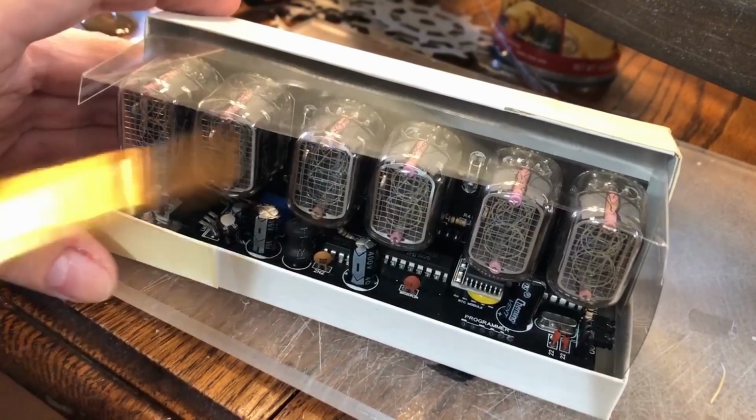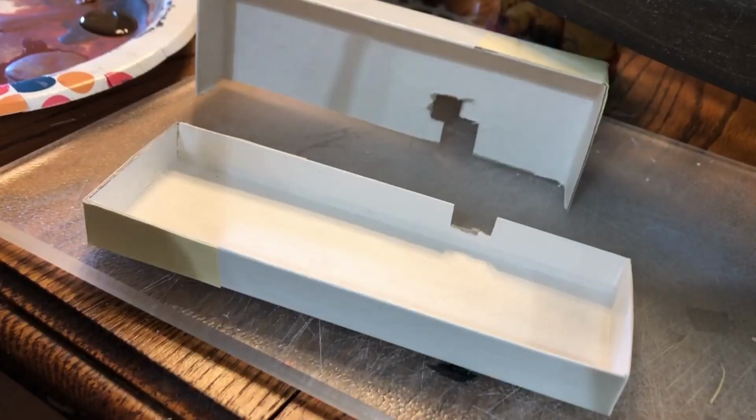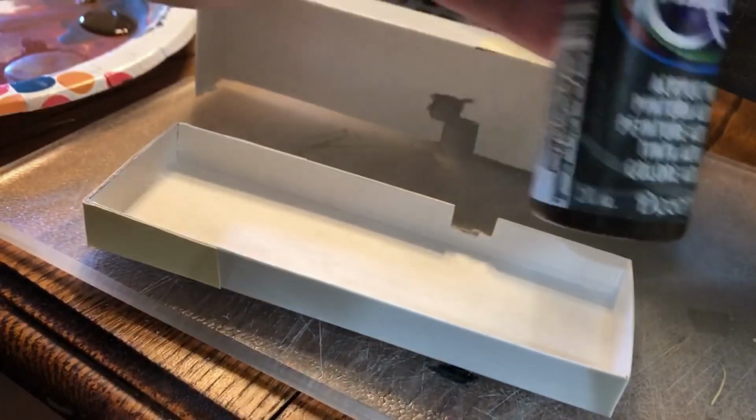The next part is to get this hodgepodge box painted. I am painting the box with a burnt umber in the cheapest of cheap craft store paint.